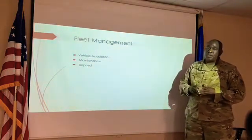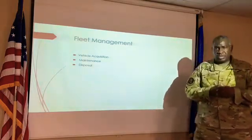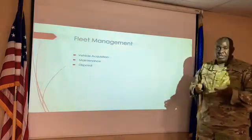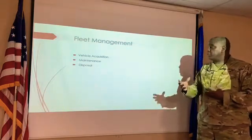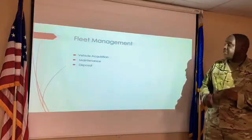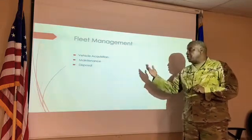How is a vehicle bought? You put in a request. The A4 that I talked about, which is the general, the chief of staff or deputy chief of staff of the Air Force, falls under logistical installations. You put in your request and they look at the policy that mandated your manning and your mission to see if you're required to have such a vehicle. If you do fall into place, crossing your T's and dotting your I's, then it is approved and you do get that vehicle.